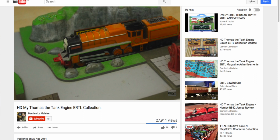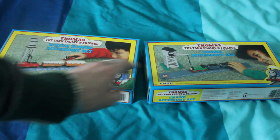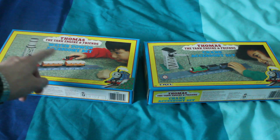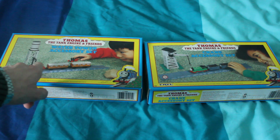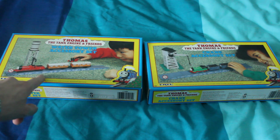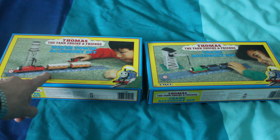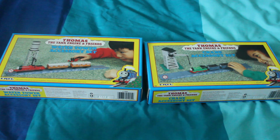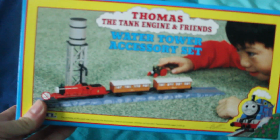The next two I've got here are the water tower accessory set and the crane accessory set. I have to admit, when I was younger, I remember seeing this one in the shop. And I used to think that that was a recreation of the episode Buzz Buzz, because obviously James was pulling two coaches next to Trevor, like he is here. So I'll give you a closer look at that one.